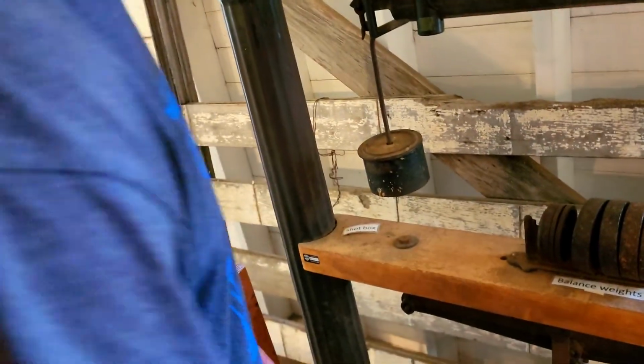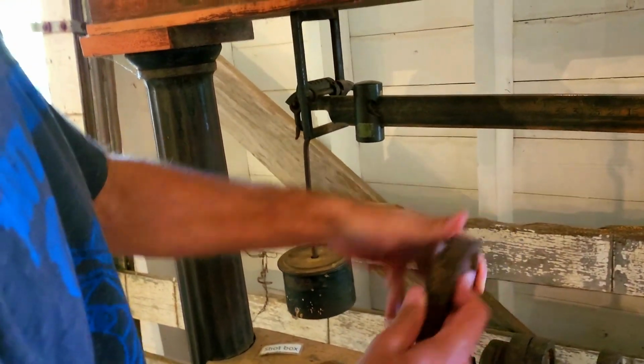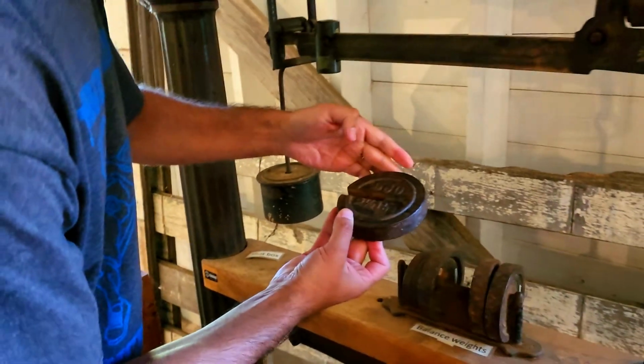So you're 200 pounds. So let me see. How much is this one? Oh, that's how you open it. 500. You need this one. I can't see. No, wait.